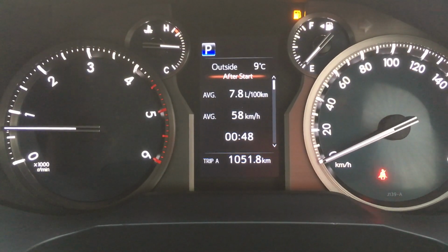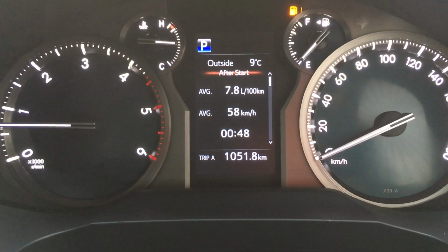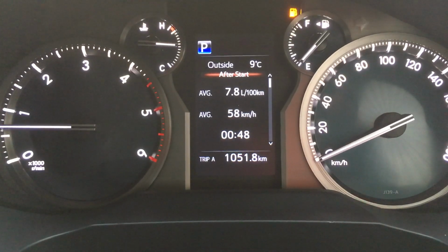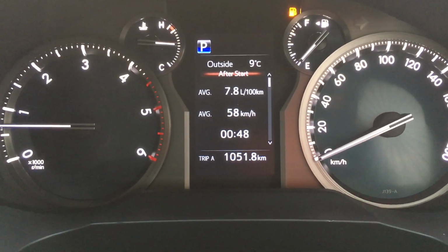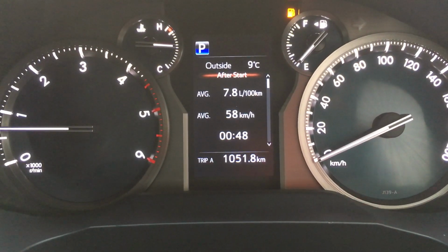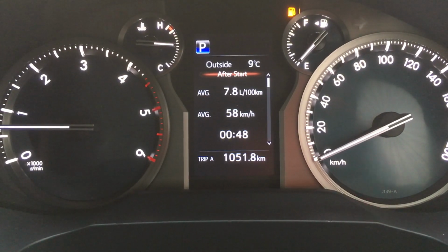And the people that go, oh, but you can't trust that and the trip. Look, I know how to reset. That's why I reset trip A. Every single time I fill up, I check it against the trip computer. This trip computer is very accurate. It is actually, most times I've checked it, a litre per 100k is better than what it says right there. So that means right now on this trip, we could have got 6.5 litres per 100k's, okay?